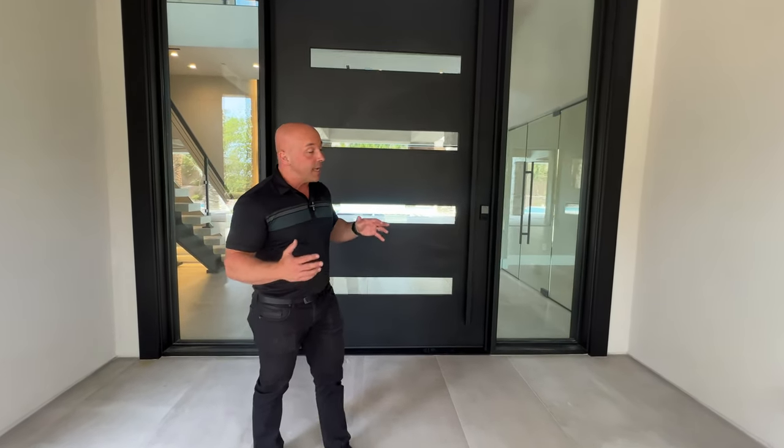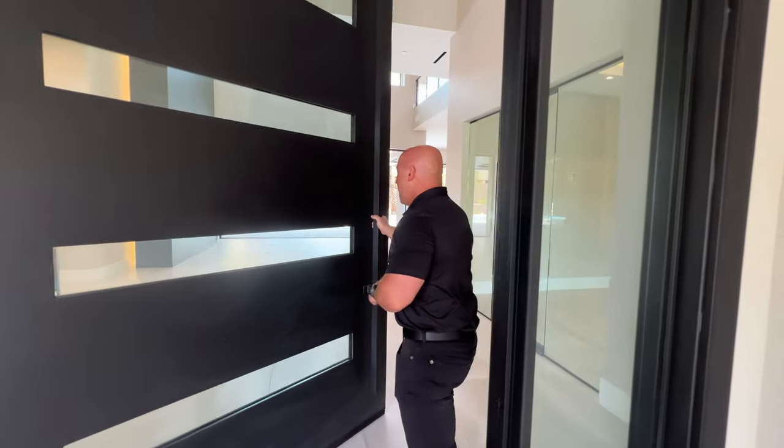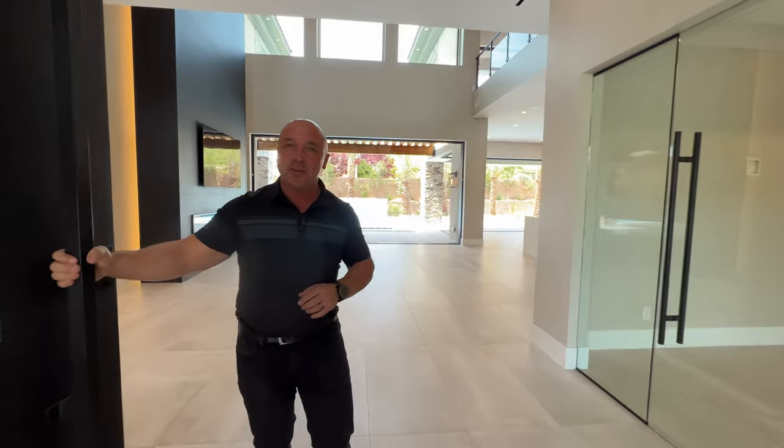And I'm going to take you through this gigantic door. It's like 800 pounds. No, just kidding. It's not that heavy. It's actually pretty easy to open, but it looks heavy.